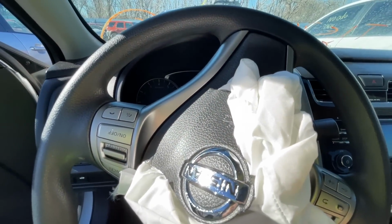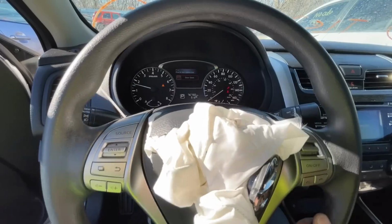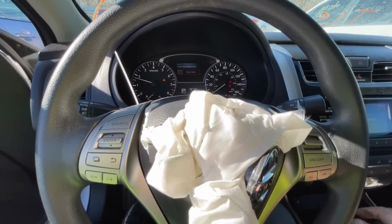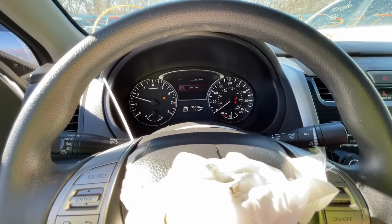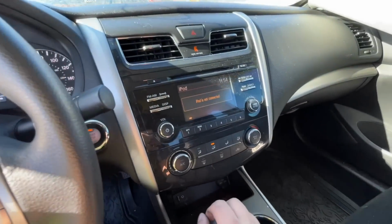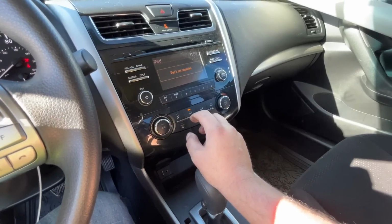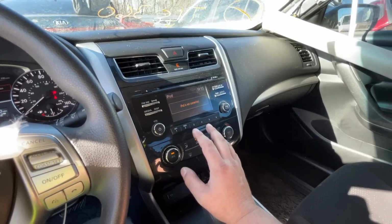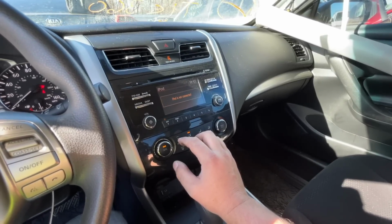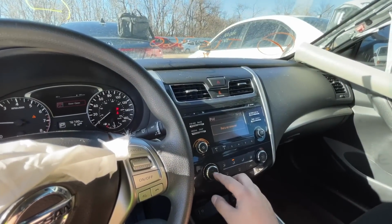Let's do the push to start. 76,000 miles, as it said. Doesn't hurt to check the miles, you know what I mean? Better safe than sorry. It's a nice one. Check the air conditioning. I have to... I heard the compressor kick in. Okay, that's good. Oh, what is that? I guess we got a fan rubbing under there somewhere. Let's turn that off. Yeah, we got a fan rubbing in there.